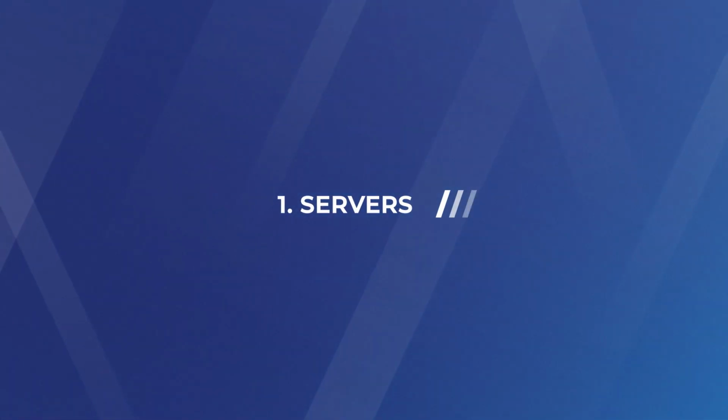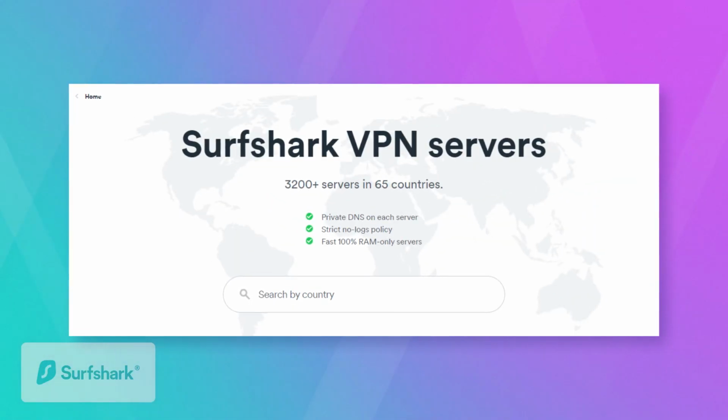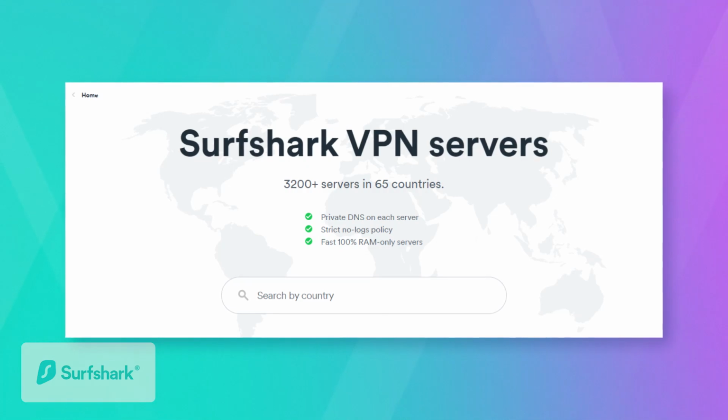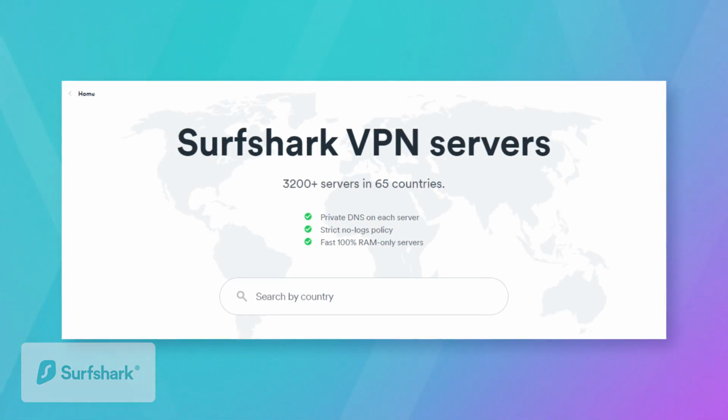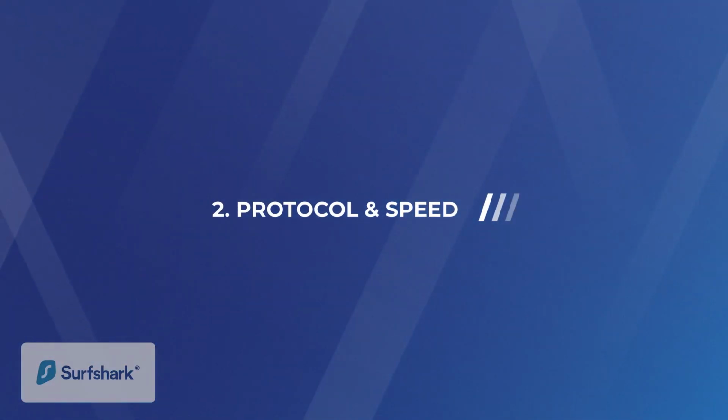Servers. Surfshark is another awesome VPN. Surfshark has over 3,000 servers in over 60 countries scattered around 5 continents. Now, this is a pretty good amount, but is a little lower than most of its competitors, so we'll kind of put it in the middle ground in terms of server availability, protocol, and speed.